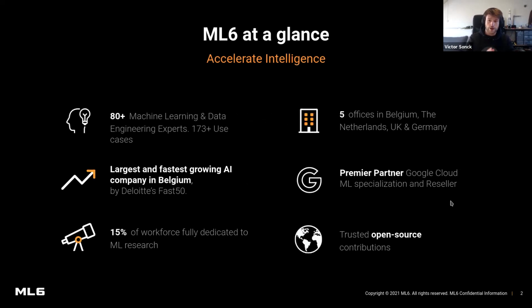So maybe let's start very, very quickly with what ML6 actually is and does. ML6 is a services company, which means we usually get to work on these cool edge cases or more custom solutions that an off-the-shelf AI solution cannot handle. To do that, we have more than 80 machine learning engineers. Most of them are located in Belgium, but we also have an office in Germany and also in the Netherlands, the UK, and recently Switzerland as well. We're also the largest and the fastest growing AI company in Belgium, at least according to Deloitte's Fast 50.